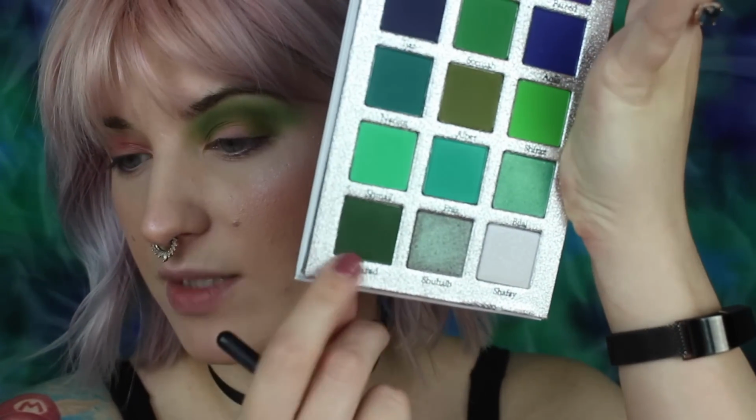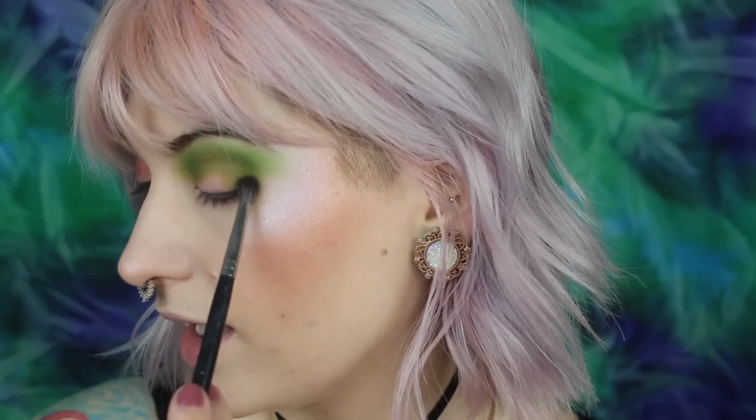So now I want to dip into this one right here, which is the darker foresty kind of green. And I'm taking that on a little teeny tiny blending brush. And I want to use that in my outer corner to just deepen it up, you know?